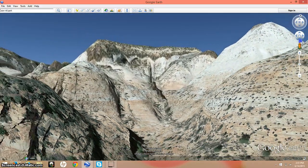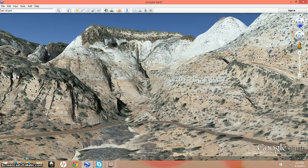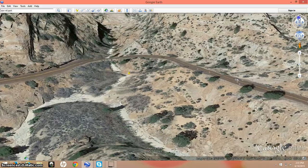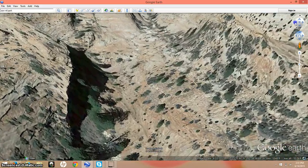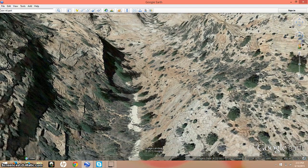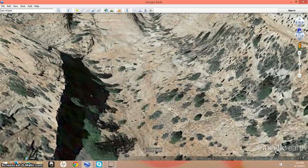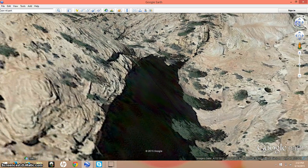Just back out. This is what it looks like on Google Earth. There is a hiking trail right up this way. I believe you can see it, kind of right here. But the petroglyphs are located just up the way in this area that is shadowed out here. This is where they are located.